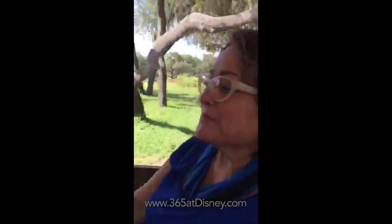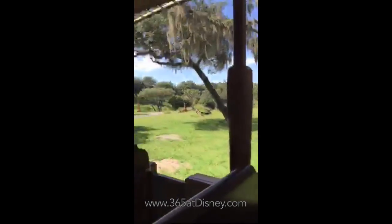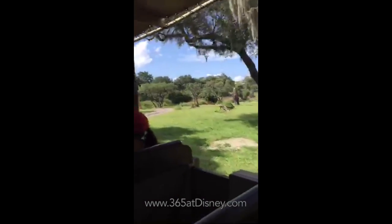If you keep looking around, you're going to see some tall mounds of dirt in the area. And what do y'all think those are? What are they, Twiggy? They're termite mounds. And they can be as hard as concrete after baking in the hot African sun all day.